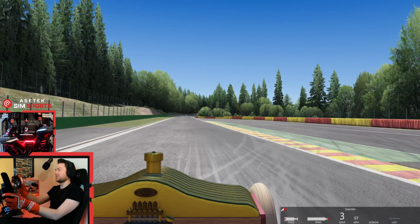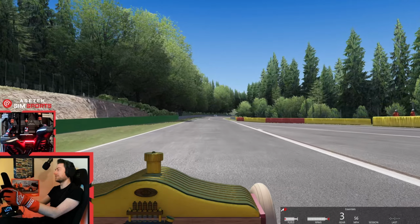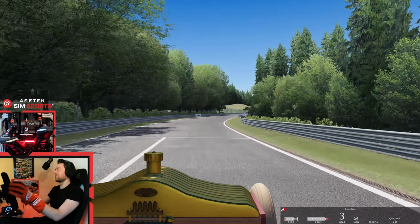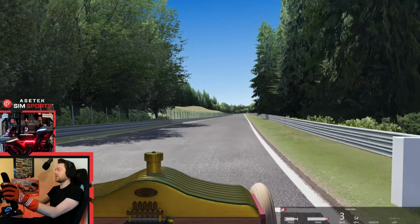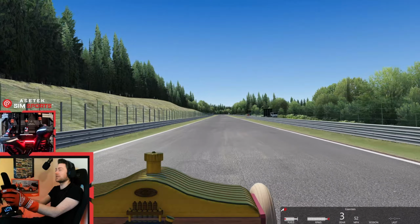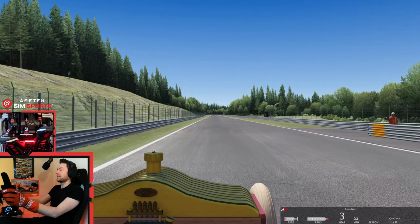Now we have the long drag all the way up the Kemmel Straight, which is all uphill as well, so hopefully we don't keep losing speed all the way along. We are dropping ever so slightly. We're cruising along at a nice 54 miles an hour currently. Good to engage DRS here, so we have a little bit of extra speed down the straight. Of course they had DRS back in the day. So here we are, we're dropping to 52 miles an hour.